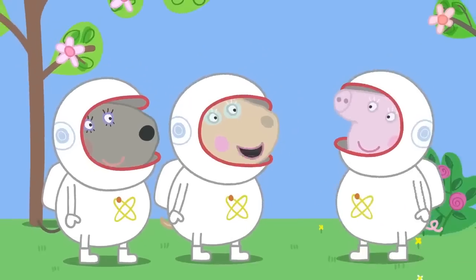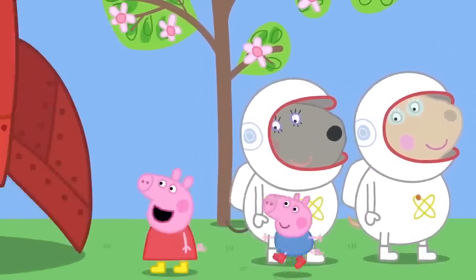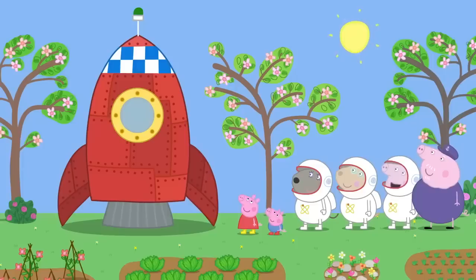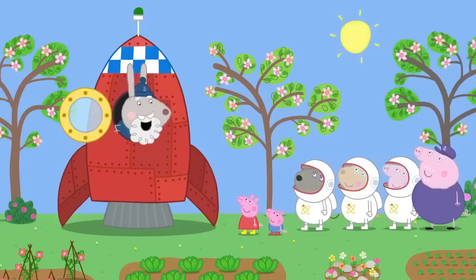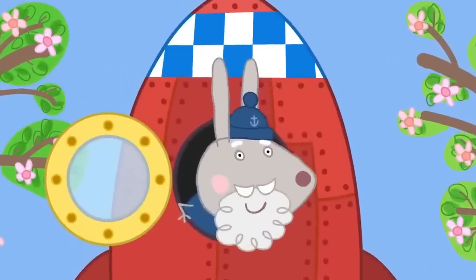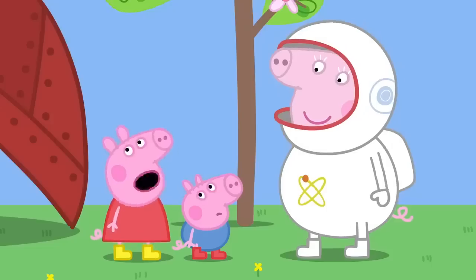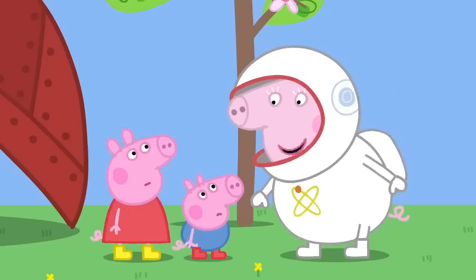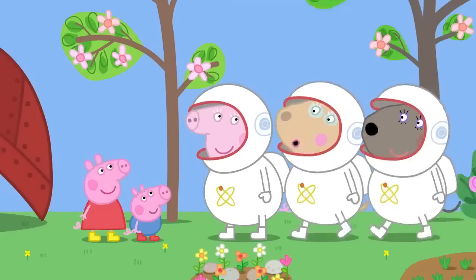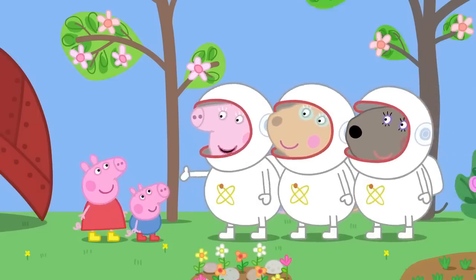System checks complete, Granny. Rocket is ready for blast-off. Wow! A rocket! Yes! It's Grampy Rabbit's. He's kindly lent it to us for the day. What excitement! I'll just get the rocket ready for its blast-off to the moon. Granny, are we really going to the moon? No, Peppa. It's just pretend. Ah. We are going to pretend the garden is the moon, and do the things they did on the first moon landing.